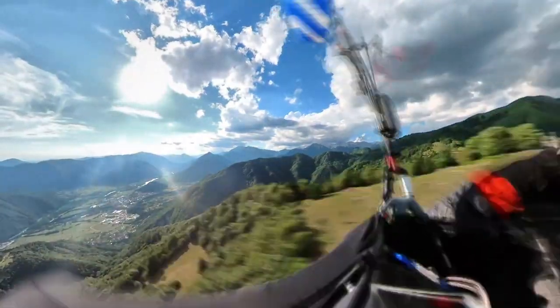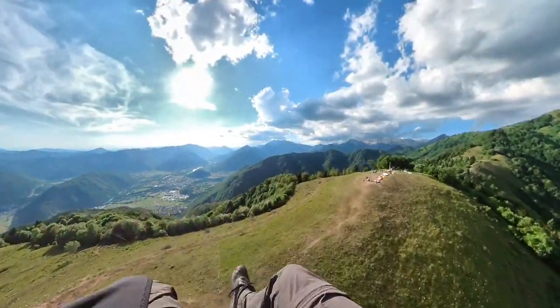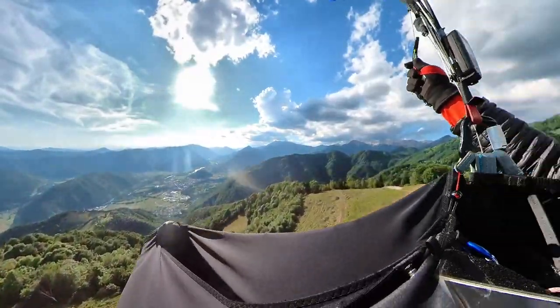But as I'm already here, I try to approach the hill again. But I honestly don't feel it yet. What I feel is not enough skill. But I tried, haven't I?